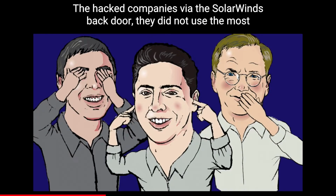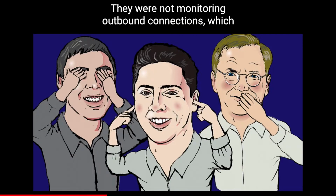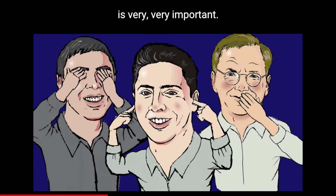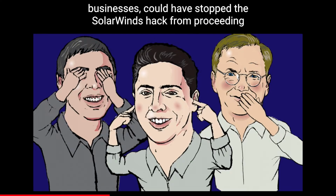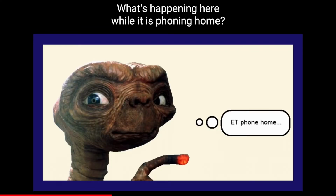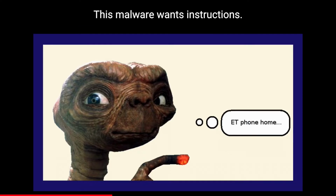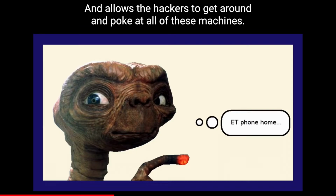The companies hacked via the SolarWinds backdoor did not use the most basic security controls available. They were not monitoring outbound connections, which is very, very important. Every last one of these infected organizations, government agencies, businesses could have stopped the SolarWinds hack from proceeding any further by just stopping unneeded outbound connections. What's happening here? Well, it is phoning home. This malware wants instructions. What should I do? What do you want me to do with this data? And it allows the hackers to get around and poke at all of these machines.